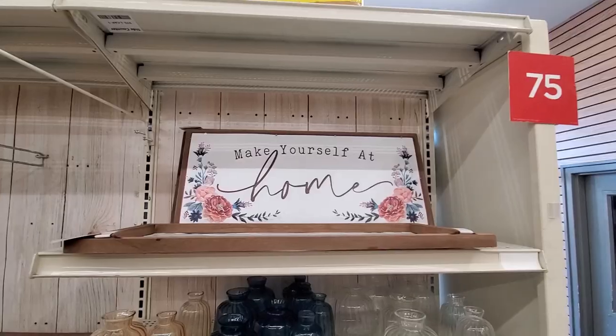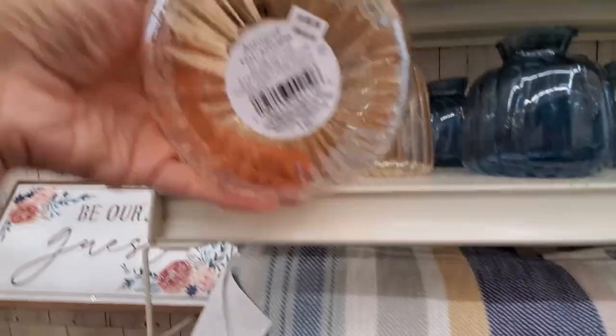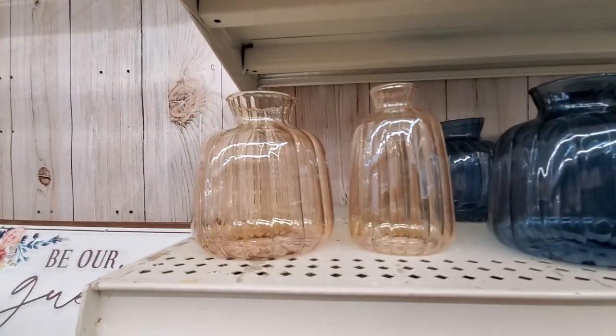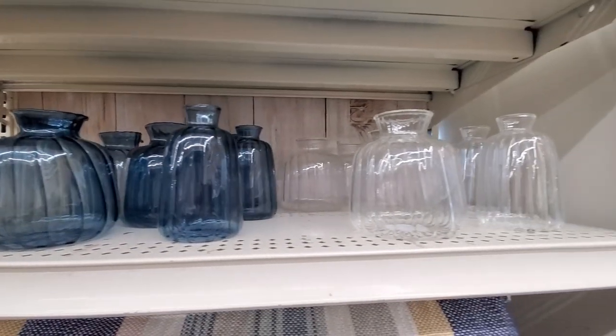This mini sink, so adorable. These signs, and also these vases. I love the colors. This one, especially the beige one. The three colors, really cute, perfect for fall.